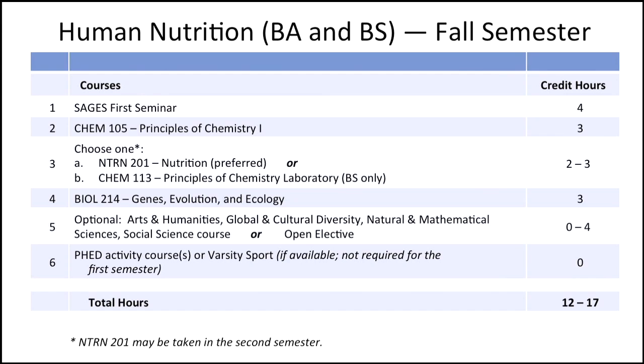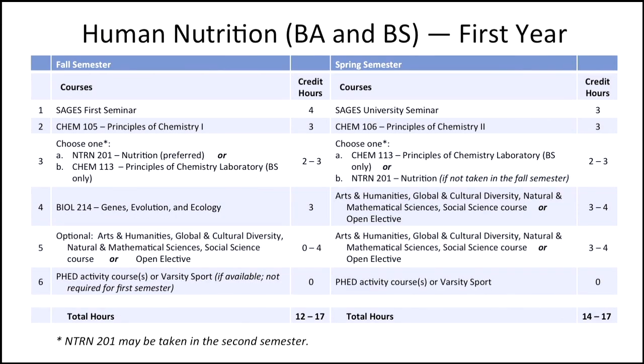You probably should fill it with something because 12 is the bare minimum to be a full-time student, and you probably should take a little bit more than just the bare minimum at the very start unless there's some pressing reason otherwise. In the second semester, again, we take our university seminar, second semester chemistry, either the chem lab if you're a BS or nutrition 201 if you didn't take it in the fall, and then there are 2 open slots for open electives or things to satisfy SAGE's core requirements.